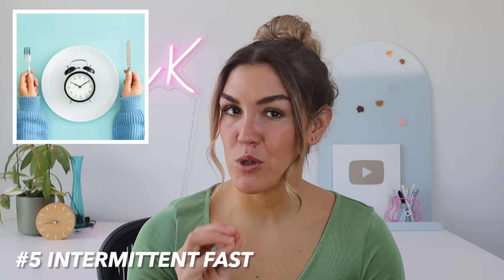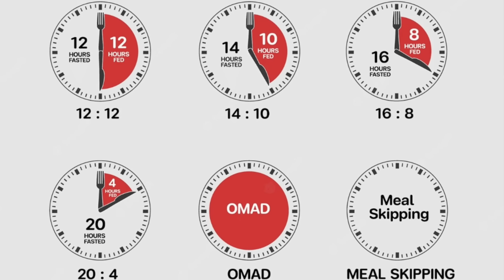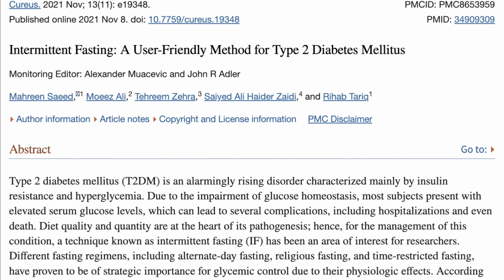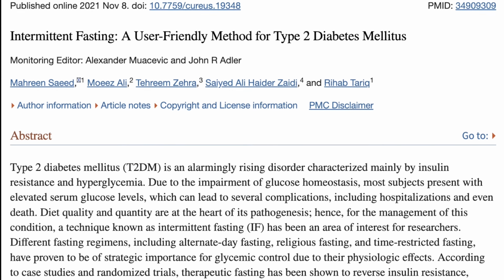Number 5 is to intermittent fast. This is probably the quickest and most efficient way to lower your A1C. To intermittent fast means to have a daily fasting routine. You split your time up each day into a period when you don't eat and a period when you do eat. One of the most popular variations is 16-8. You eat all of your meals within an 8-hour window and you fast for the remaining 16. So this can look like finishing your last meal at 6 p.m. and not eating again until 10 a.m. the following day. And the reason that fasting helps to bring your A1C down is because it increases insulin sensitivity, which means your cells can take in glucose more readily.